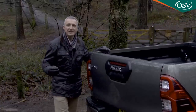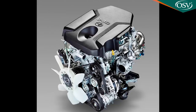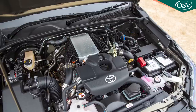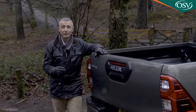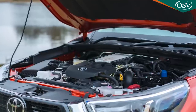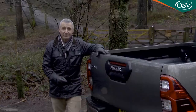Are there any real issues here? Well, a few. Other rivals are certainly a touch more efficient. The frugality of this model's 2.4 litre and 2.8 litre diesel engines is rather masked by this Hilux's prodigious weight. And on the subject of engines, the arrival of a 2.8 litre engine option as part of this facelift will play a particularly important role in widening this Toyota's appeal. It's difficult to understand why this power plant wasn't offered from launch. Now, though, it's the engine that you'd really want in this pickup.